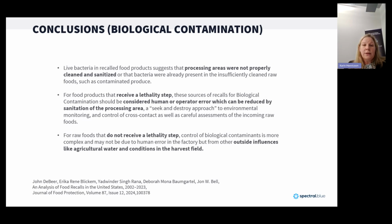So you should seek the problem and destroy it. Then, of course, there is a third reason, and that is, of course, if you have a product coming into production, a raw material that is already contaminated. So that is more complex to fight against.